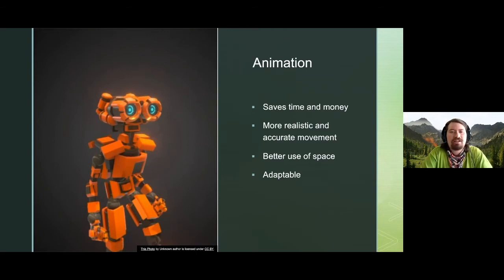But because it's virtual, you can almost make it do anything. So you can go full cartoonish as well if you want to. But it excels in realistic movement, and realistic featuring is where it benefits the most.